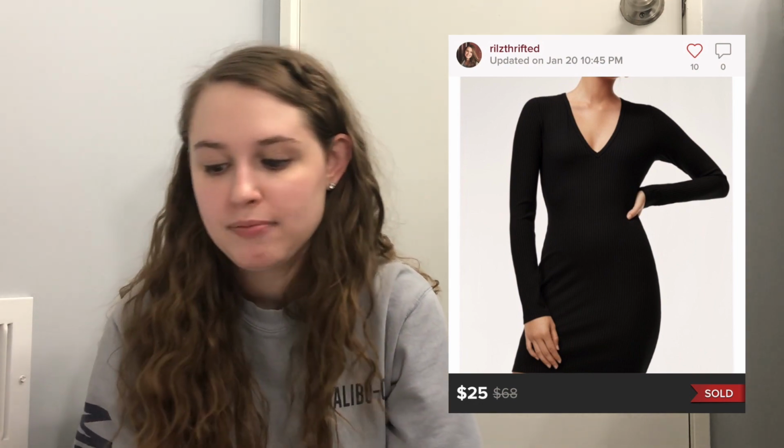Okay, so also on the 20th, I sold this Aritzia Wilfred Free black bodycon dress. It was new with tags. I sold it for $25. My earnings were $20. I probably paid $6 for it, which makes my profit $14. I would have liked to make more for this dress, but I got an offer and I just wanted to move it. It wasn't sitting for too long, maybe 2 weeks, but I was like, whatever, I'll take that offer and take my $14.